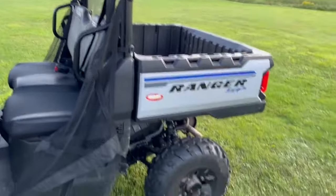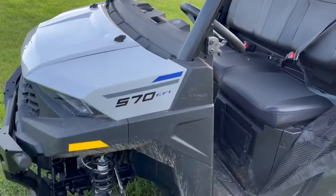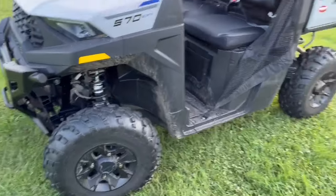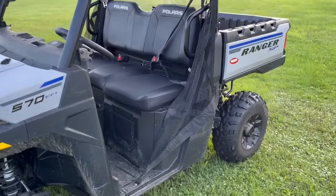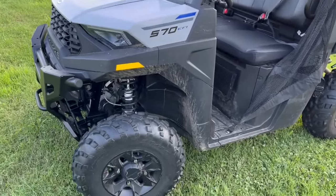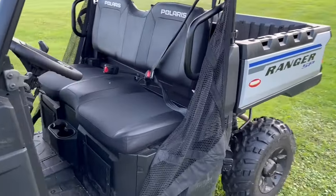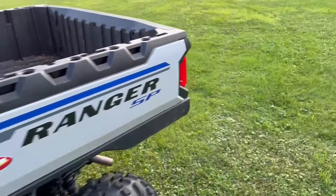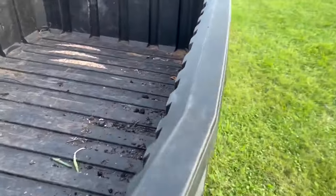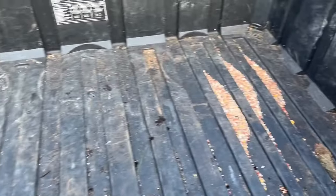So I just wanted to give an update a year in, if I would still recommend this thing, and if you are in the market, if you should get one. So would I recommend it? I would highly recommend it. It has done everything we thought it would do and more in the past year that we've owned it. There is some use visible here in the bed for sure, from all the things we've hauled and done with it.